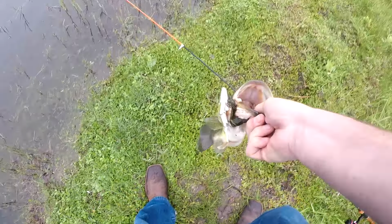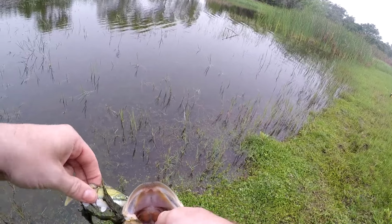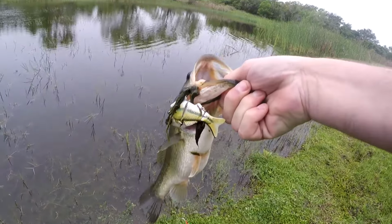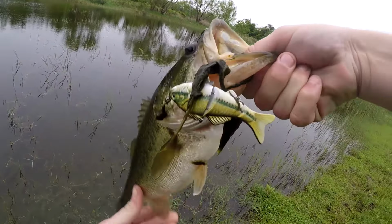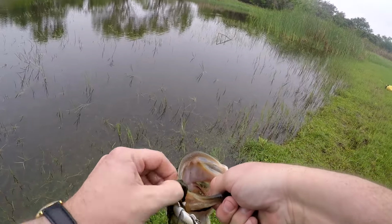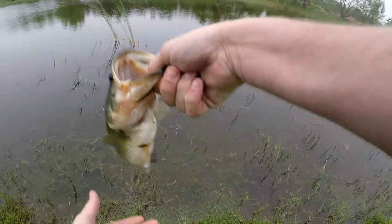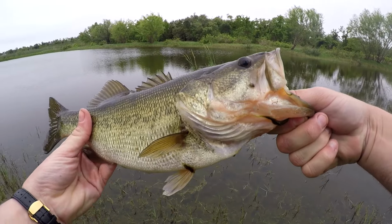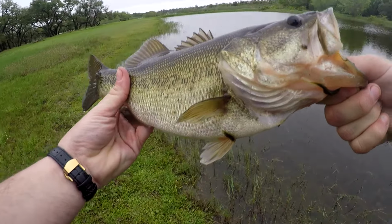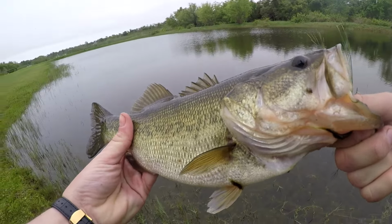I'm trying not to get a treble hook in my hand. That's pretty good. That's a 2-pounder right there. It's not very long, but that is a fat fish. On the swim bait. Topwater is definitely a thing right now, because that thing, I smacked the surface over there and he ate it almost instantly.